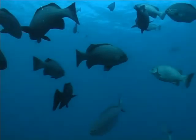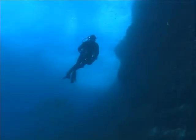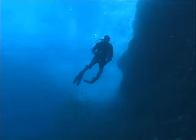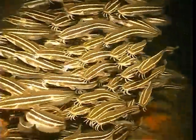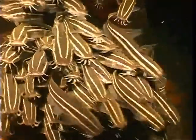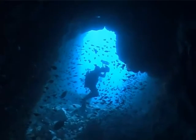Grey nurse sharks are nocturnal hunters and tend to frequent the dark caves and deep rocky gutters during the day. David enters a deep cavern. His filming lights illuminate a twisting, swirling ball of striped fish.